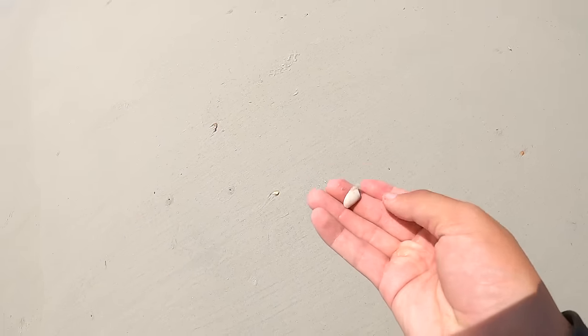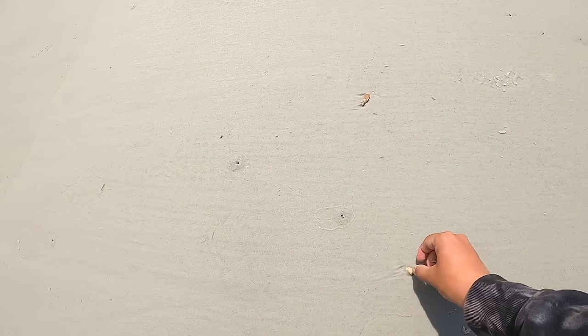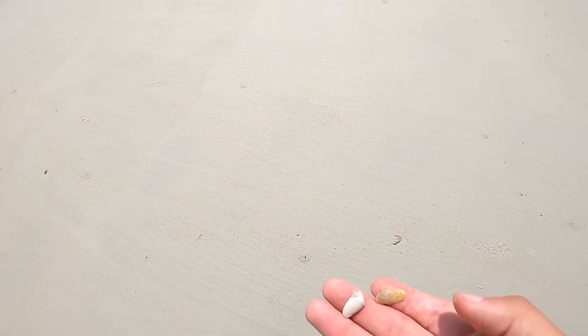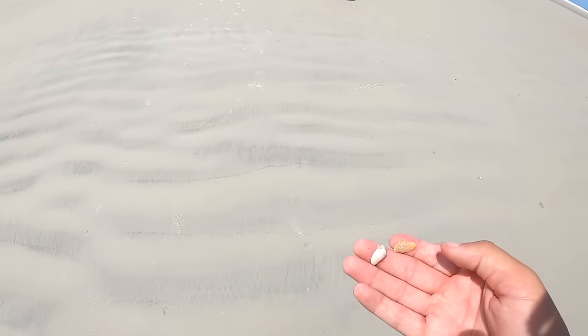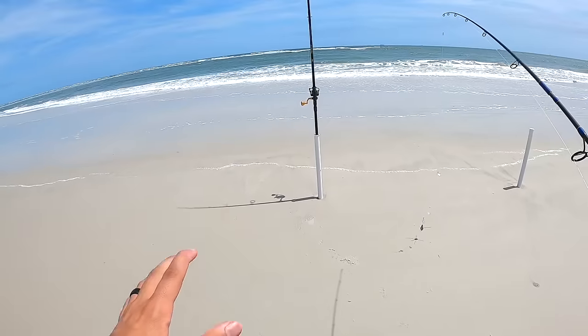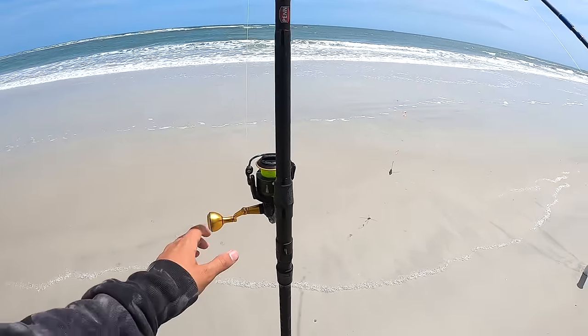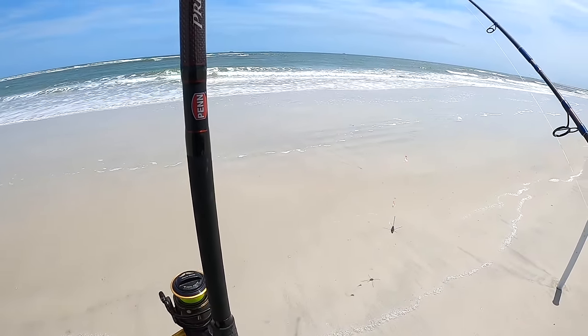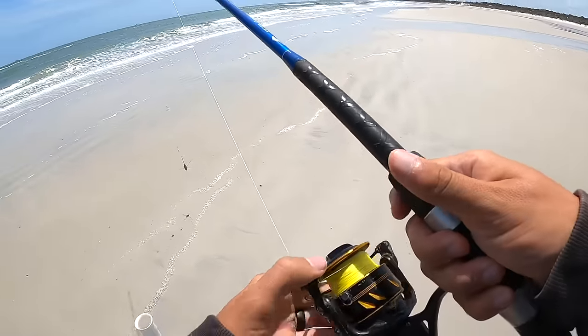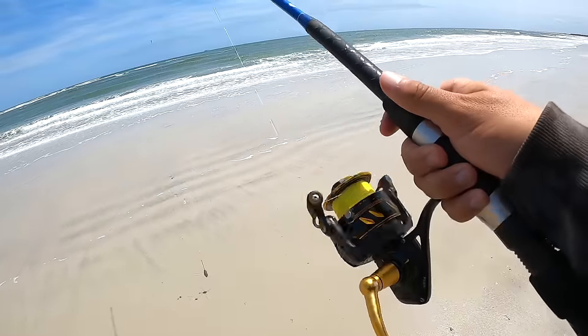And see, this is what I'm talking about. Look at this. I think these are little coquina clams. I might be wrong, but I think that's what those are. So let me see if this matches our little bait we got on here. Sort of? Kinda? Ish? Maybe? Around this time of the year is when the pompano should be running through this area of North Florida. And I'm hoping that they're gonna be hungry.